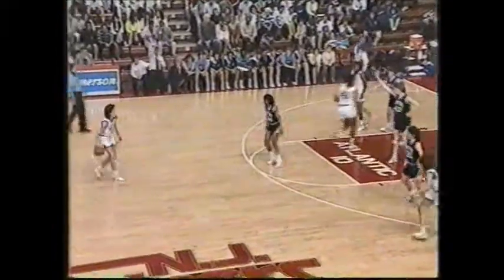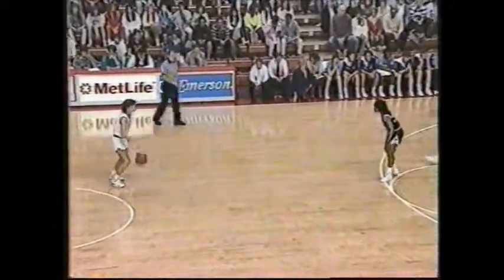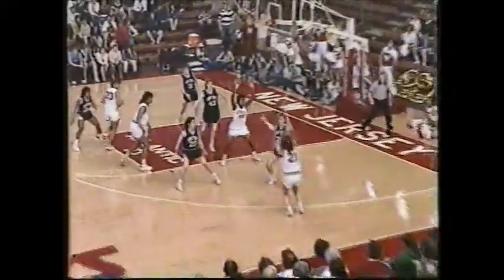What's interesting about that defense is the matchup. Lynn Ust, who has been playing point guard, is matched up against Kathy Phillips, who is the starting center for Penn State. But Lynn Ust does whatever she has to do for Rutgers. And here is Lynn Ust. She's the junior out of South Amboy.